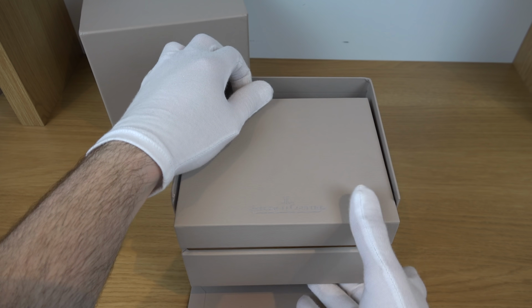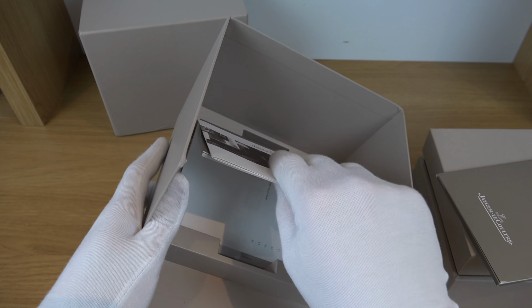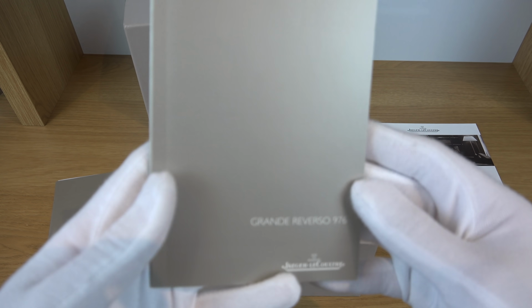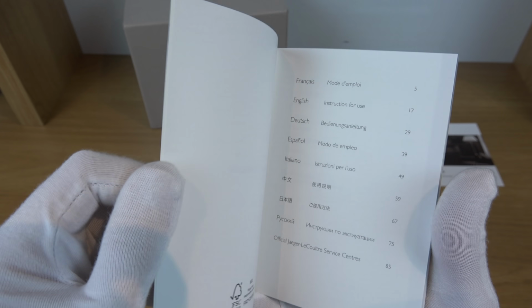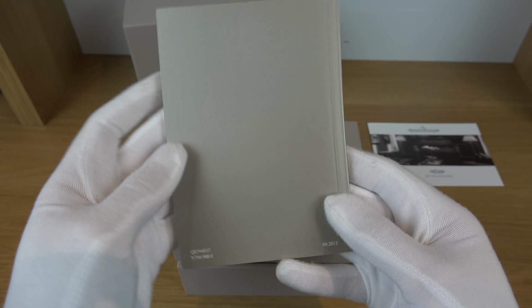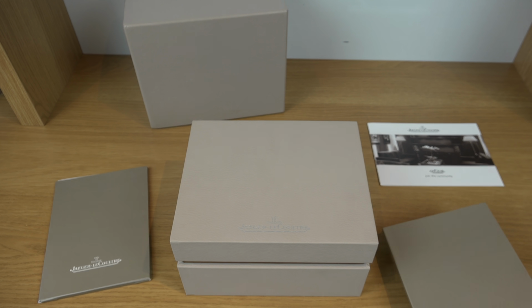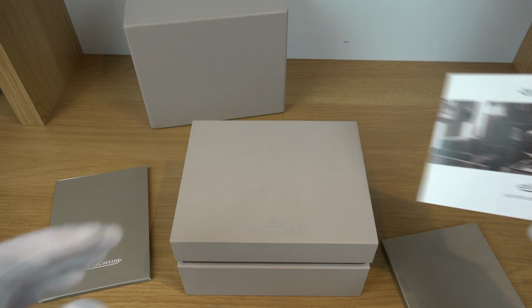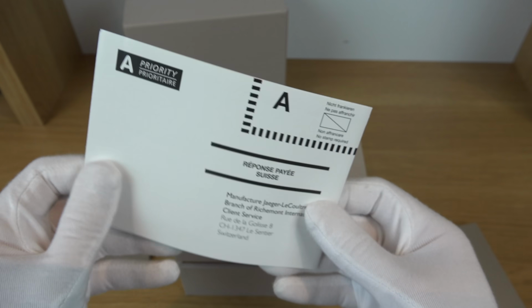So once you remove the box, underneath the box you'll have all the paper. And this is 2014, nearly 80 years old. Look at the condition of the papers. So the first one, which is your manual, telling you it's a Grande Reverso 976, and I feel it matches my wrist perfectly. The other ones are quite small, too slim, and just do not look as proportional as the Grande does.